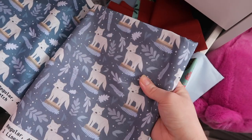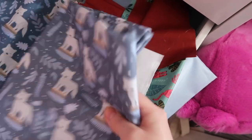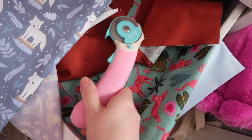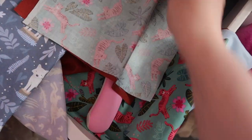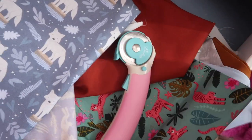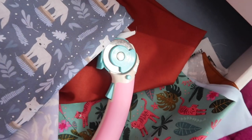Fabric arrived yesterday, so I've been building up a stash. I've just ordered more zips. I'll talk about sewing in a second. That is for a pouch I'm trying to make, and I just want to tidy.